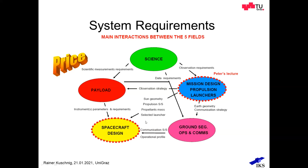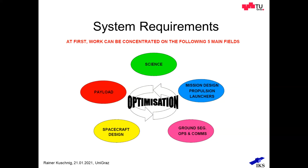All those little pots here interact. The price is very important to keep in mind, mostly. The funding agencies, even the bigger ones, give you a sort of limit to what you can aim for, and everything needs to be optimized and compromised. This is what I wanted to convey to you when you consider being part of such a mission.